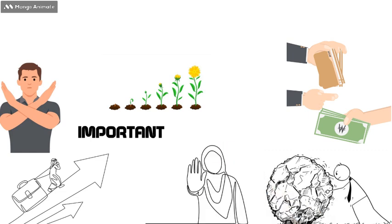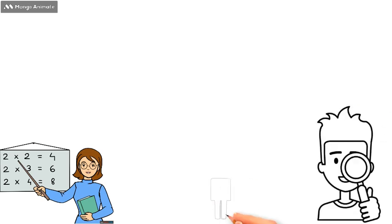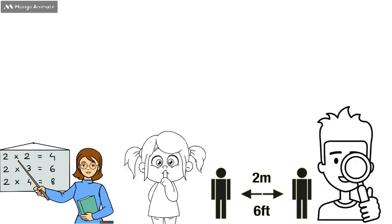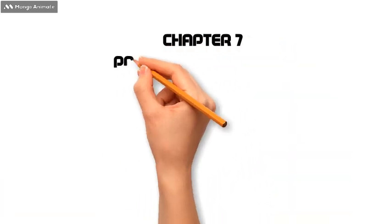Chapter 6 teaches us that securing a cornered resource is about finding and protecting a key asset that can set your business apart. It's your secret weapon in the battle for market dominance. Chapter 7 of Hamilton Helmer's 7 Powers is titled Process Power.